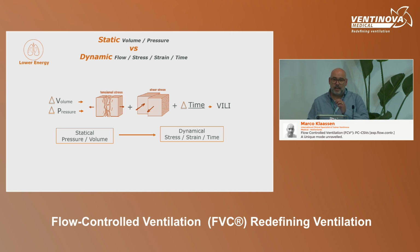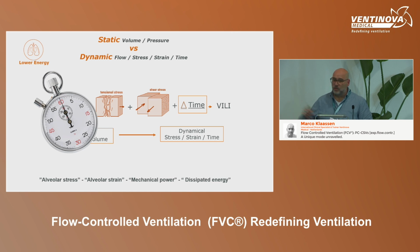And EVONE FCV fits perfectly in this concept because of flow: how fast is flow going? How fast do your repetitions go? If you have very gradual lung movement with a slow respiratory rate, it will be much more efficient than in conventional ventilation. So we go much more to dynamic stress and strain.